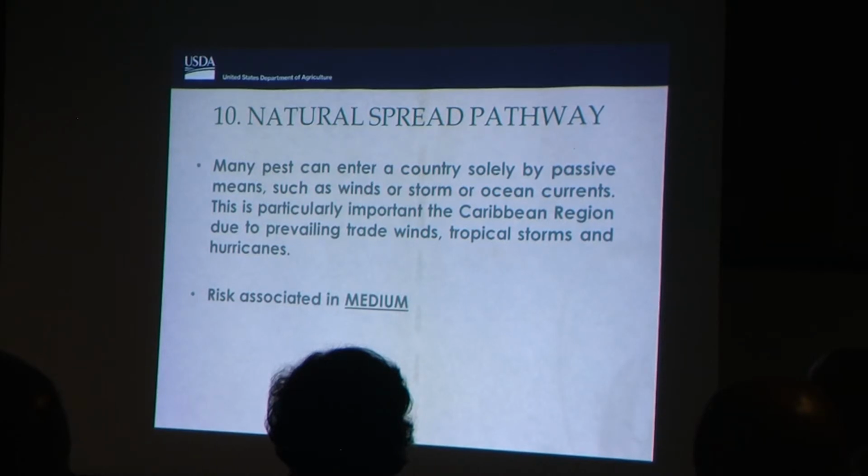And finally, the natural spread pathway. This has to do with the spread of pests through passive mediums such as wind, ocean, and storms. This is particularly important to us here in the Caribbean because we have prevailing trade winds, tropical storms, and hurricanes. And this risk has been ranked as medium.